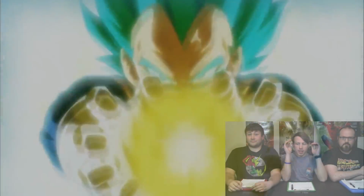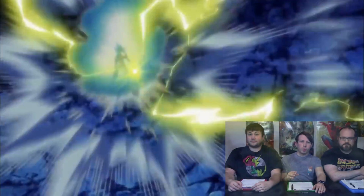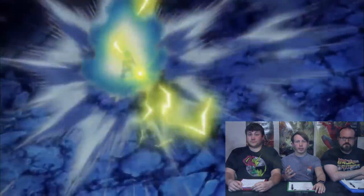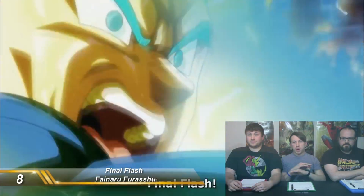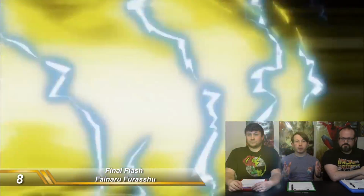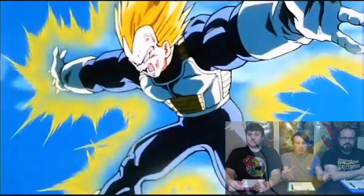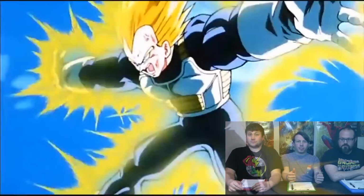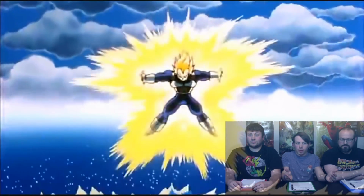This technique is one of the most iconic techniques, even though it's little more than a charged up normal ki attack. But Vegeta's signature attack, the Final Flash, is by far one of the coolest techniques in all of Dragon Ball. Mainly for his big show of it against Perfect Cell the first time. I mean, Vegeta is causing storms. He's just utterly challenging Cell's arrogance to sit there and take it while he just sits there and charges up this beam for what seemed like half an episode at least.